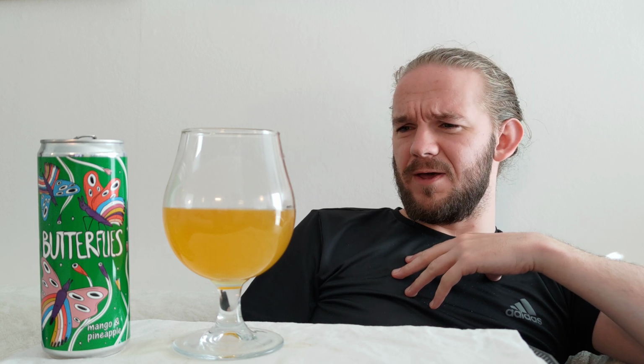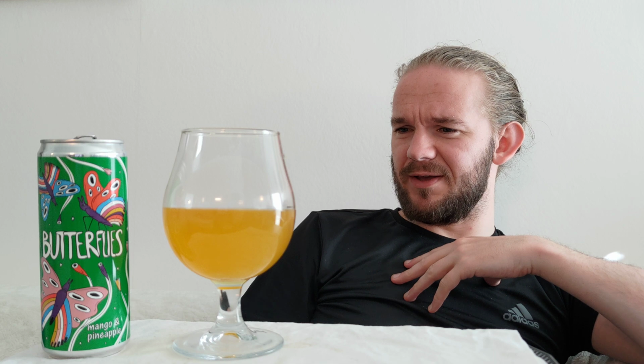But round the sides of the tongue there, you can feel the mango notes sort of spread around a little bit. But the thing that lingers into the aftertaste for me is the more juicy aspect of the pineapple. So yeah, that's always an interesting thing.